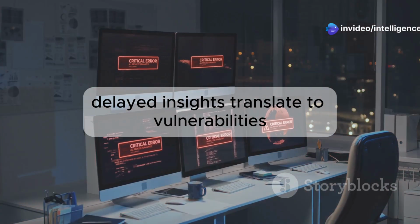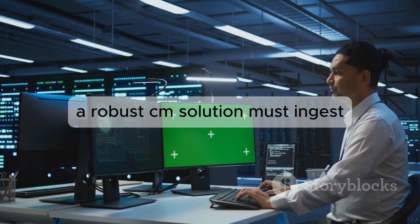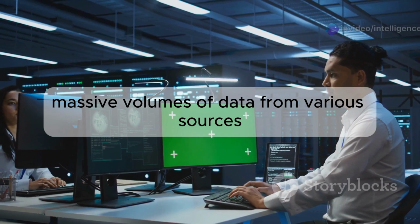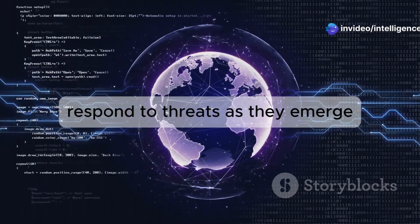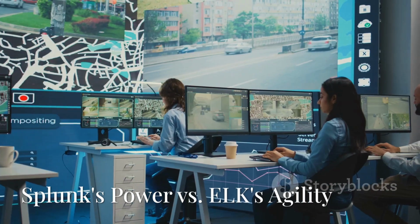Delayed insights translate to vulnerabilities. They give attackers the upper hand. A robust SIEM solution must ingest, normalize, and analyze massive volumes of data from various sources. It must do this in real time. This allows your security team to identify and respond to threats as they emerge, not hours or days later when the damage is already done.